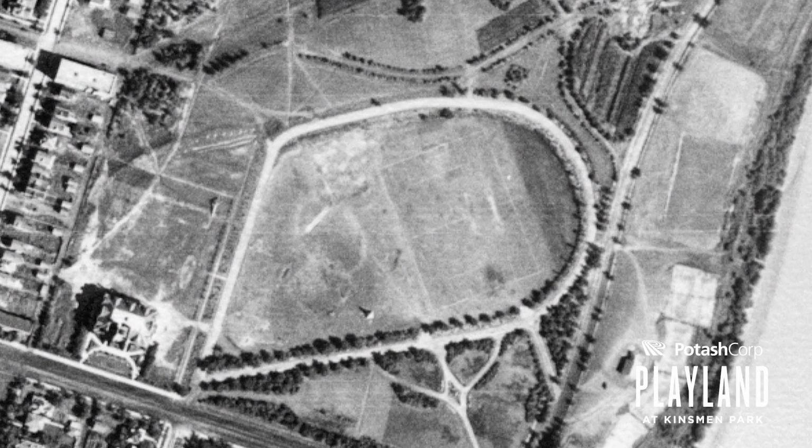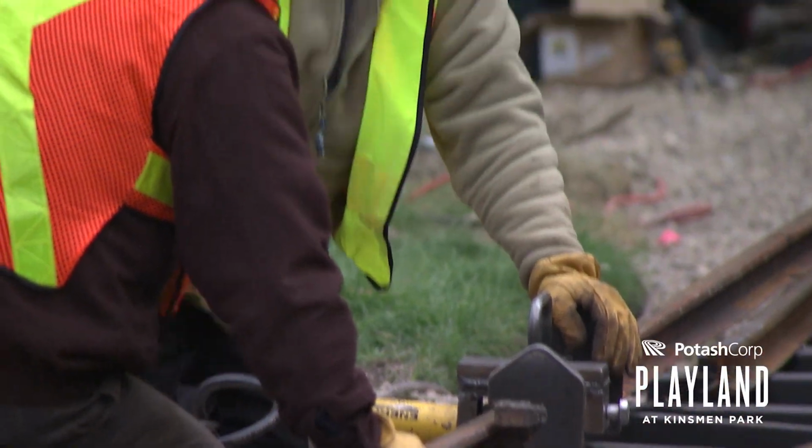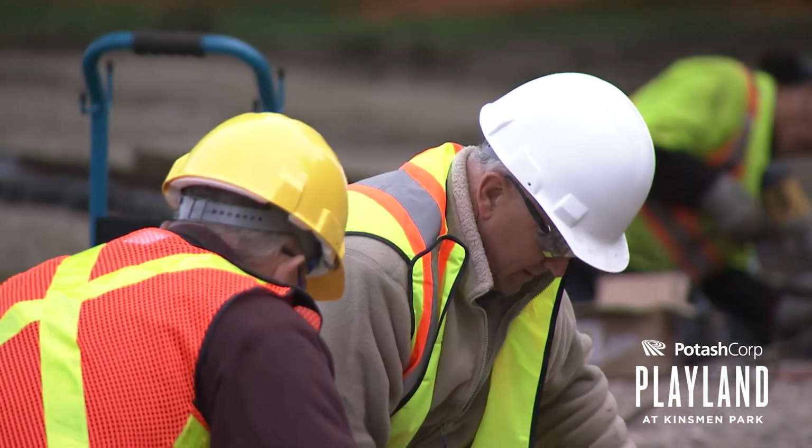The new Campotex train is a really exciting element of the park. It'll have a longer track that'll follow along the same route as the old horse racing track from 1910. Tony Martin, who is the project manager for Arizona Railroad, is on site here installing the track, and he'll tell us a little bit more about that process.